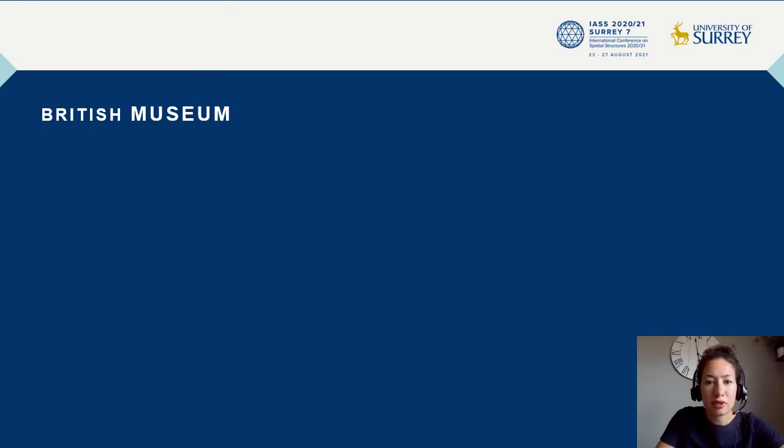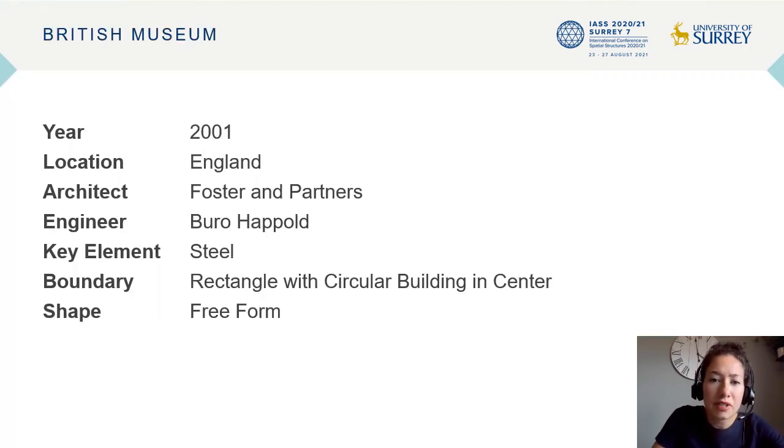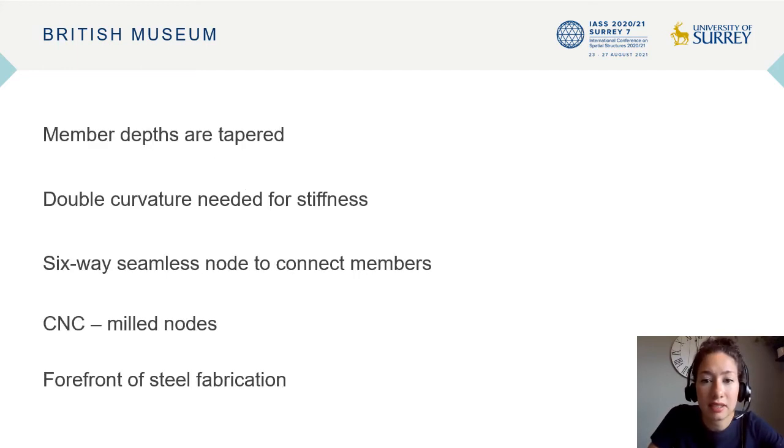Next, we have the British Museum. The British Museum is a steel grid shell in London, bound by the extents of the existing building. The boundaries include a rectangle with a circle offset from the center. The shape is a free-form geometry governed by visual lightness and minimal allowable forces on the existing building.